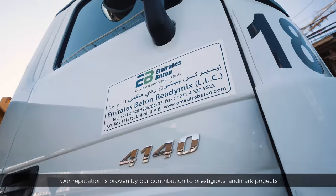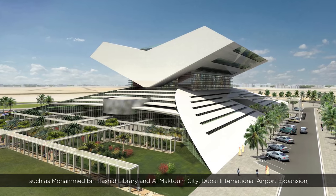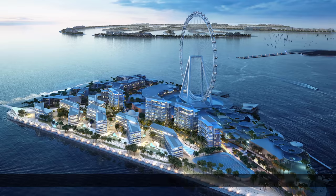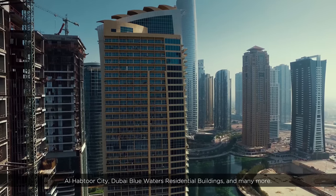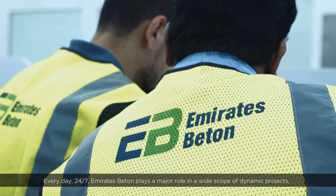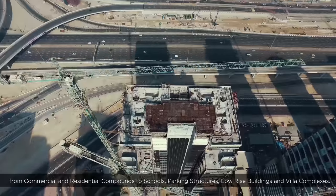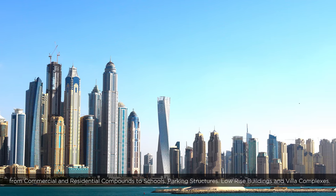Our reputation is proven by our contribution to prestigious landmark projects such as Mohammed bin Rashid Library and Al Maktoum City, Dubai International Airport Expansion, Al Habtour City, Dubai Blue Waters Residential Buildings, and many more. Every day, 24/7, Emirates Beton plays a major role in a wide scope of dynamic projects, from commercial and residential compounds to schools, parking structures, low-rise buildings, and villa complexes.